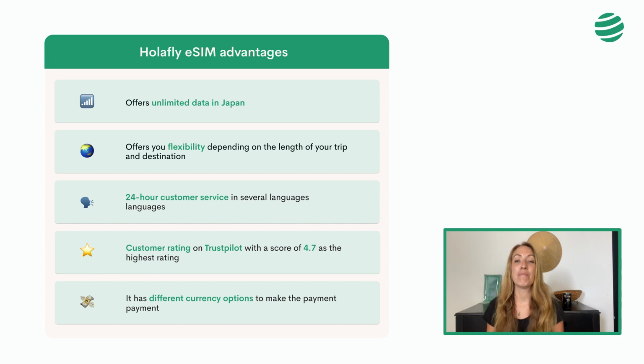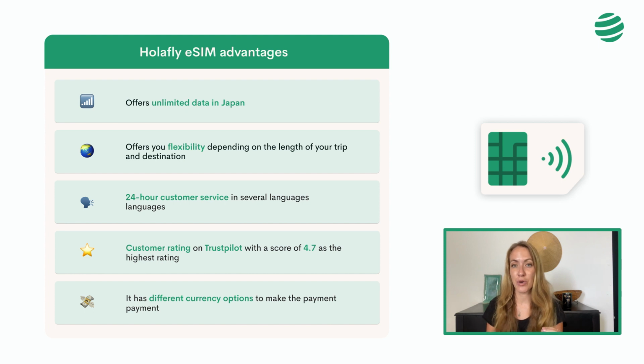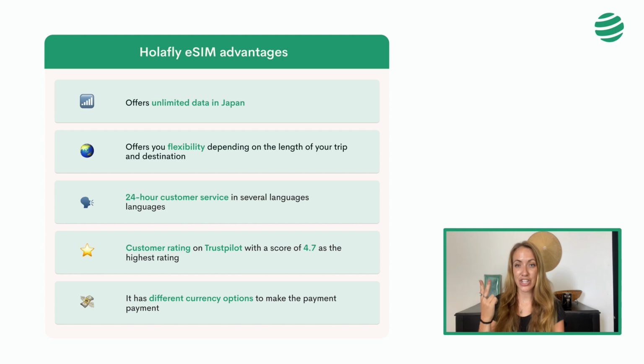They also have a multi-destination plan available. For example, Holafly has a card for Asia, which includes destinations such as South Korea, Indonesia, Cambodia, Vietnam, Thailand, Taiwan, Singapore, Malaysia, Philippines, Laos, and of course, Japan. So you can move from one country to another without the need to change the eSIM.